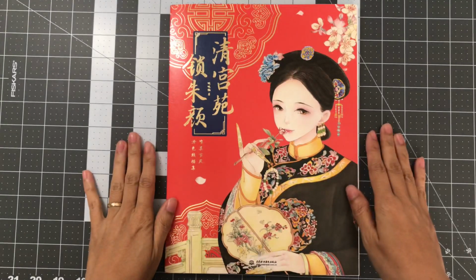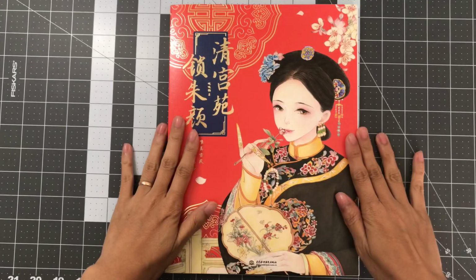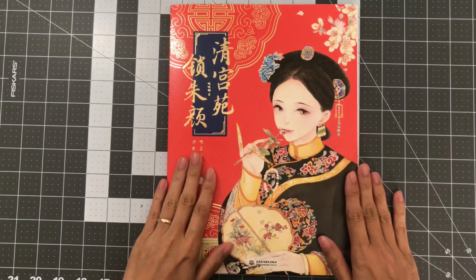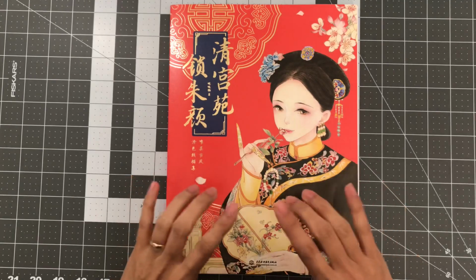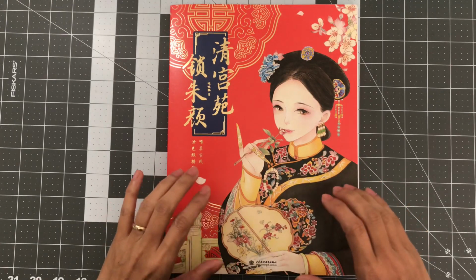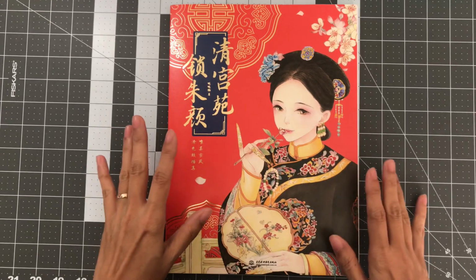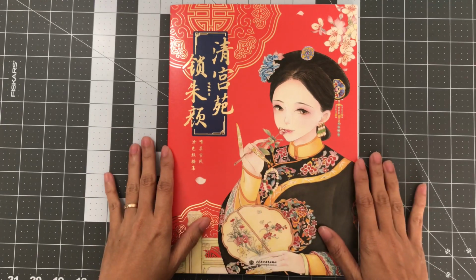I'll be doing a flip through of this new Chinese coloring book by Dadamao called Garden of the Qing Royal Palace, which is also a request by the lovely KP. And yes, I did look up how the Chinese word Qing, which is spelled Q-I-N-G, was pronounced, so hopefully I'm saying it correctly.